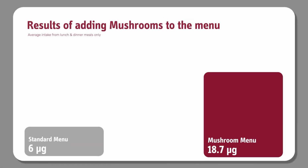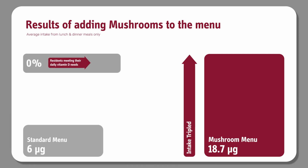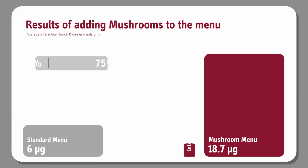So the added vitamin D mushrooms on the menu resulted in the daily vitamin D intake by residents tripling. So they went from 6 micrograms to 18 micrograms. Now to recap, 15 micrograms is the daily requirement. And that meant that it went from no one meeting their vitamin D requirements, it was 0, to 3 out of 4 meeting their daily vitamin D requirements, which is mind-blowing.